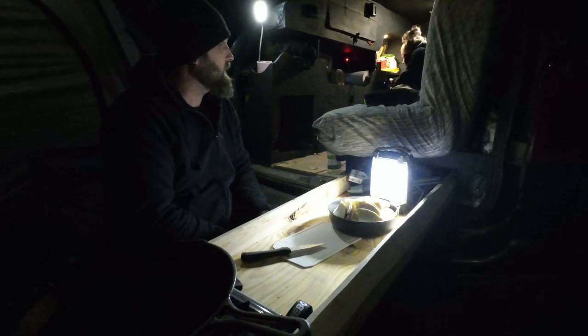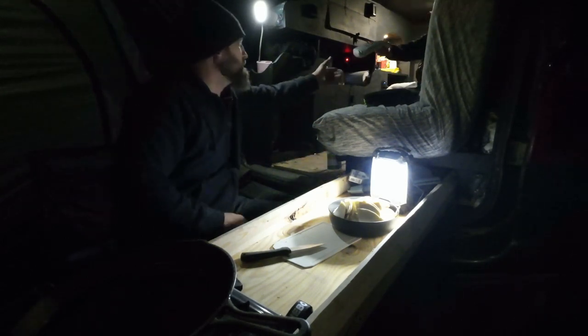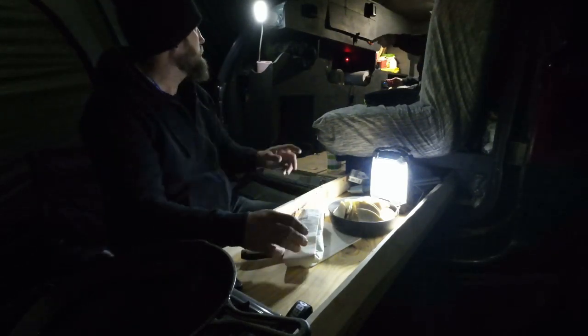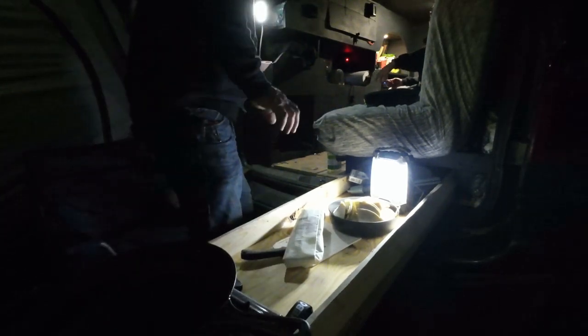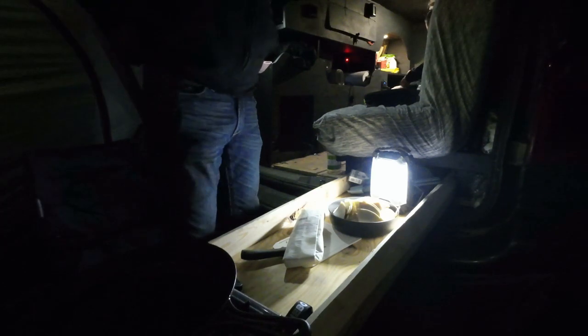The downside to this camper is I cannot squeeze by her, so you have to have some communication. Give me them wipes. With lights. Wipes. They're not open yet. We did remember baby wipes this time though.